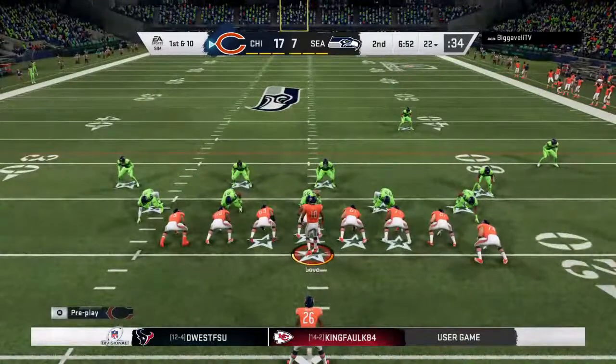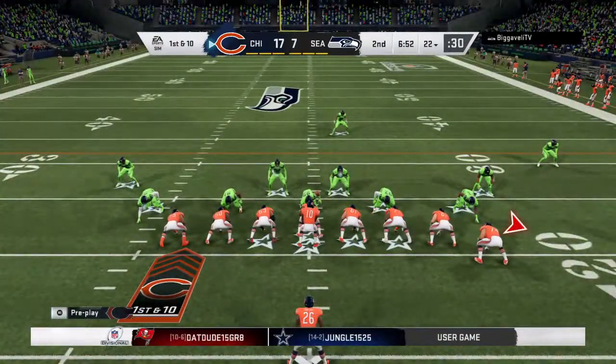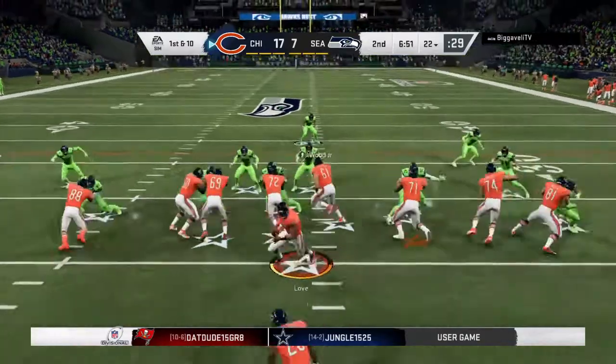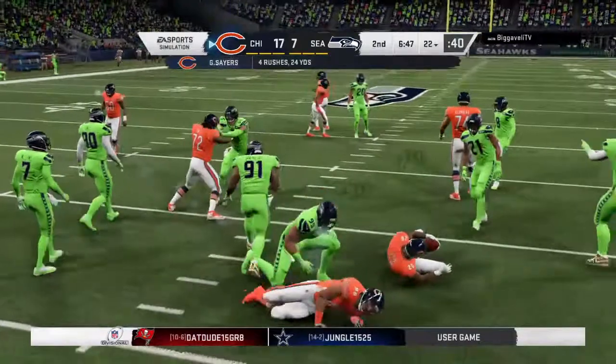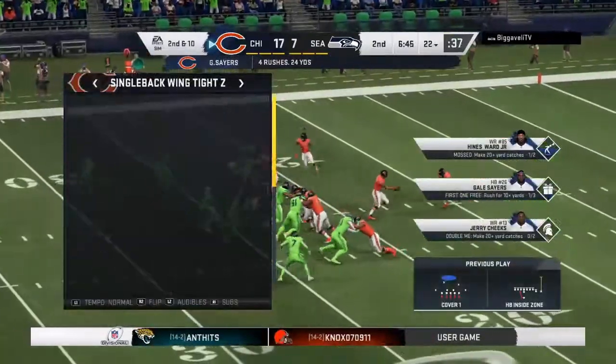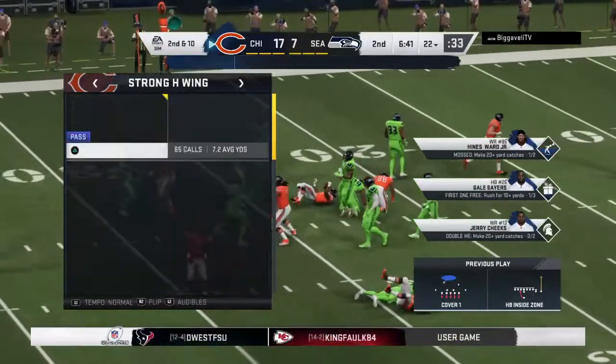At the line, prepping for their next drive, the Bears offense. And for them, a touchdown their last go-around. Obviously, they'll be hoping to do that again. And when you start plotting for this drive, you don't go away from what you did before because that worked, but you have to be prepared for wrinkles and counters because you know they'll make some adjustments.